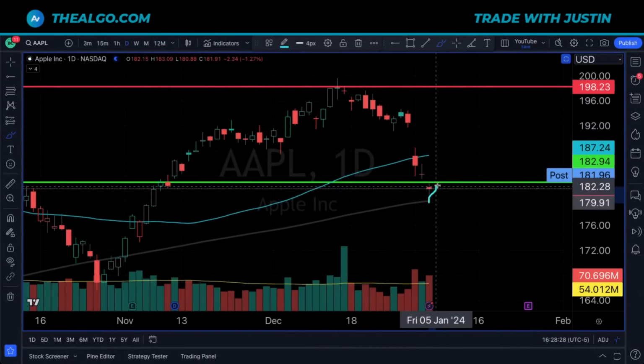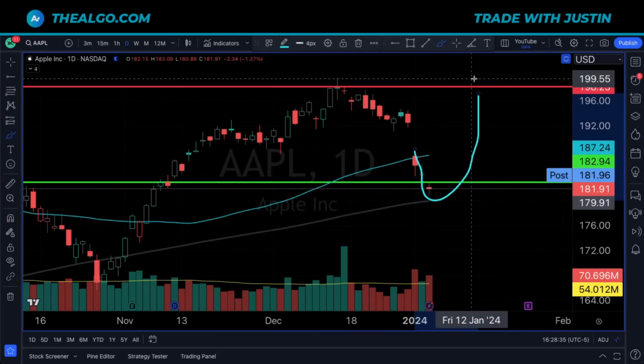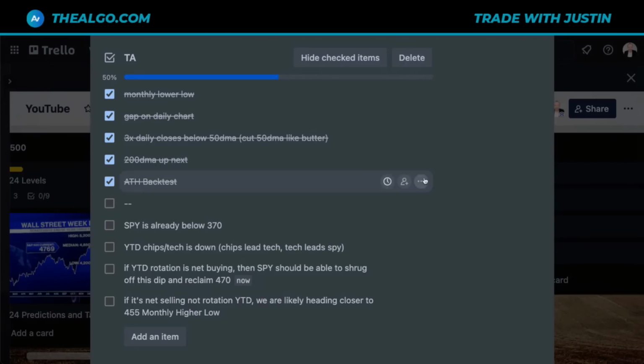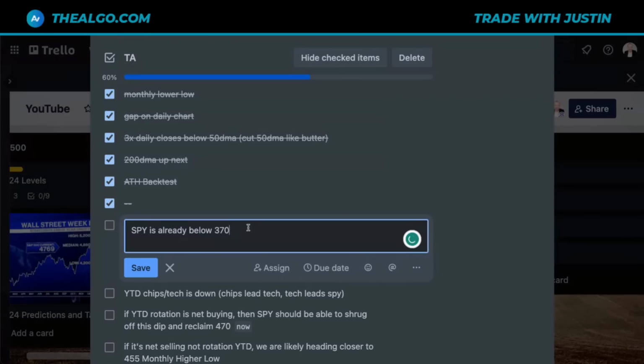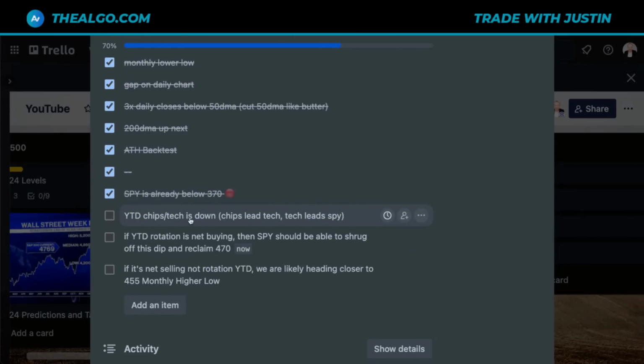So if we're going to get a bounce and reclaim the 2021 and 22 high at roughly 183, it could happen right now. It could happen in a few days, or it could not happen. Let's be prepared for all of those scenarios. Why? Because the S&P is already below the 470 area, which means we're in a red light, right? We're in a red circle, red light. That's time to stop. Year to date, chips lead tech and tech is down. Chips lead tech, tech lead SPY, right?